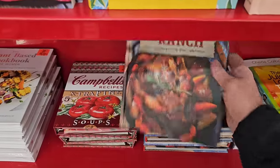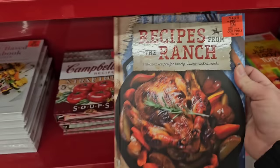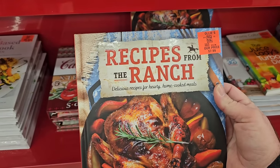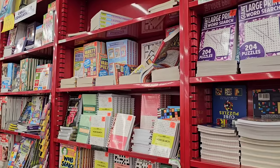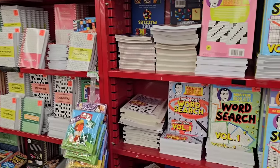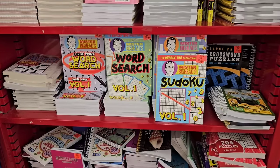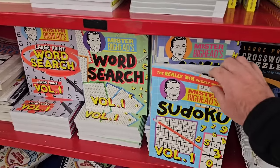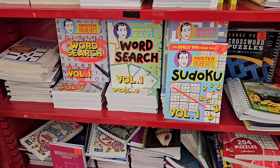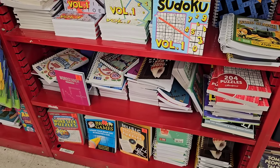It's pretty awesome. What's this here? Recipes from the ranch. $7.99 for that. Delicious recipes for hearty home-cooked meals. A whole wall here of different puzzle books. Sudoku, word search. Always like coming here whenever me and Jessica go on like a road trip or something. I'll pick up like one or two of these. That way when I'm not driving, I can mess around and take my mind off the road for a minute.